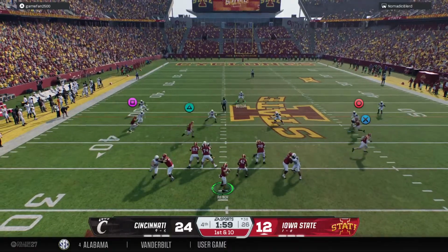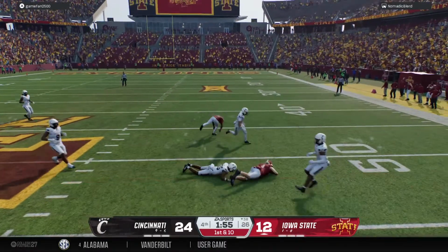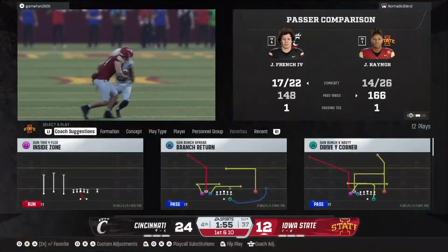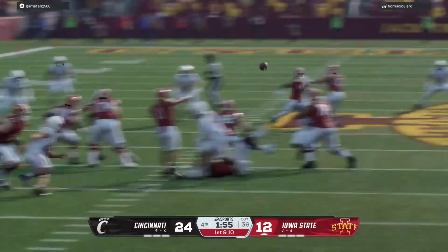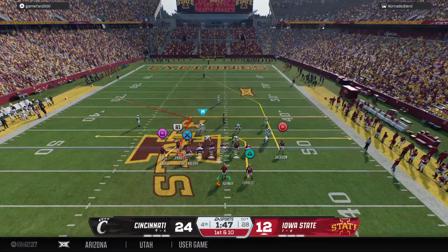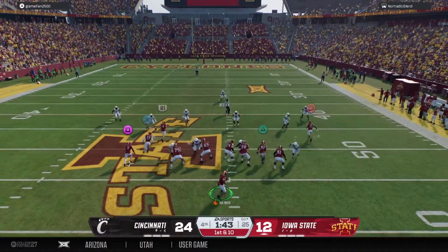Back to throw, it's Rayner. He's got an open man. He'll pick up a few on the play, just enough for the first down. They'll mark it right at midfield. Nice job by the quarterback, pre-snap and post-snap. He knew the defense was going to be playing zone coverage, and there was no doubt in his mind where he was going with that football.